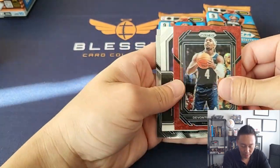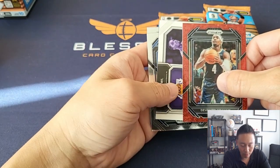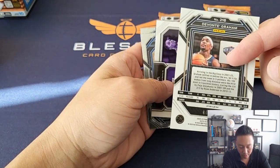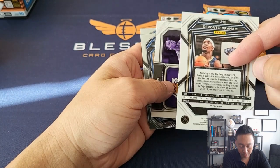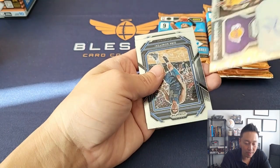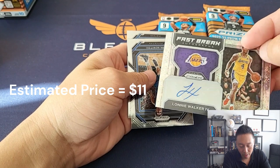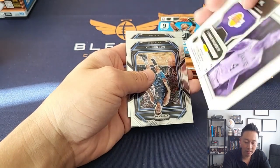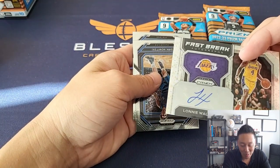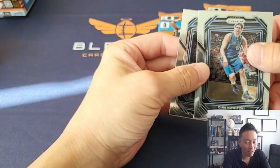We got another color, Devonte' Graham. Is this already an auto? Oh okay, is Lonnie Walker IV, our unsung hero who's been playing really well for the Lakers. This is out of 100. This is Devonte' Graham, it's out of 100. Is this an auto? It is an auto. Wow. Fast Break autograph, Lonnie Walker IV. Obviously, it's not the most notable guy, but as a Lakers fan, I will take it. I will take this Lonnie Walker Fast Break auto. Oh, that was quick. It came out a lot earlier than I anticipated.